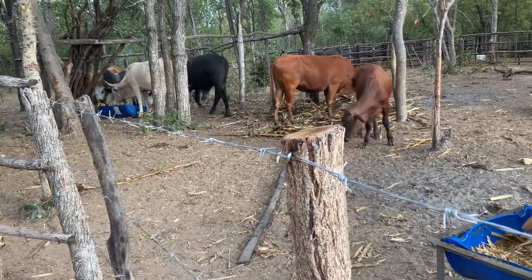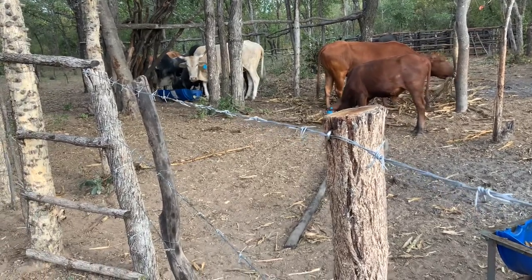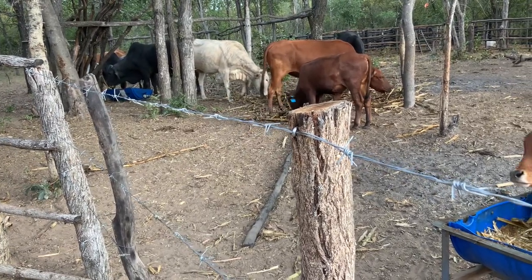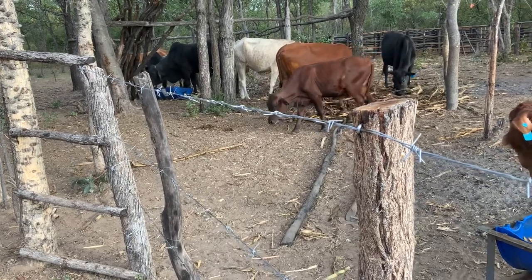This actually gives us an opportunity to do some of the work on the farm while everybody else is busy with maintenance on the farm. We make sure that the animals are well fed in preparation for going out into the pastures.